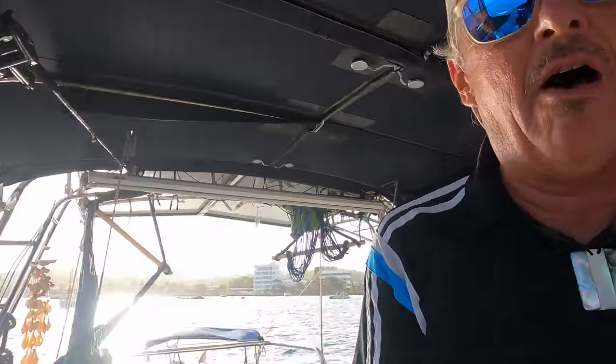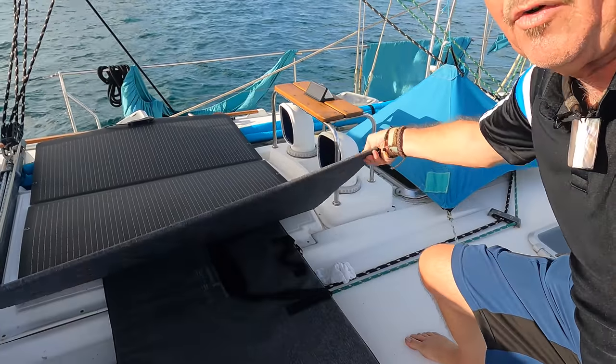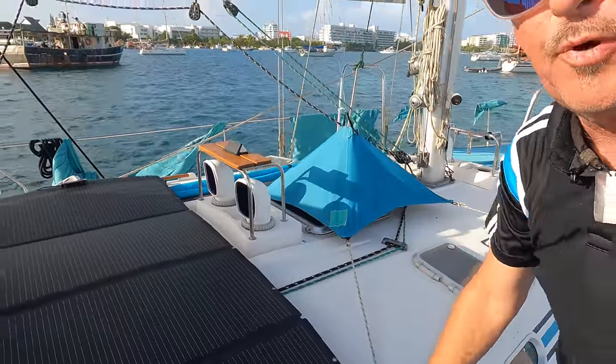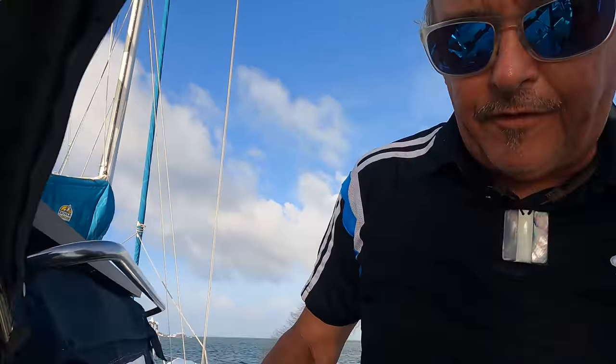I've got one up on the bow here now, and this is a bigger one, but this is a 400 watt panel, and this one, you can see, they just fold up like so. And it just keeps folding up like an accordion until it's put away. So when you need the panel, you put it out on deck in a place that's exposed to the sun, but not in your way, which of course this is the perfect place for them, and you collect sun all day long and fill up your batteries.